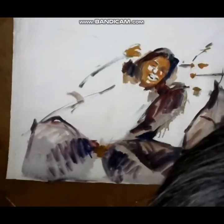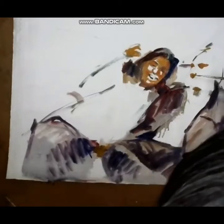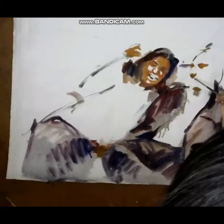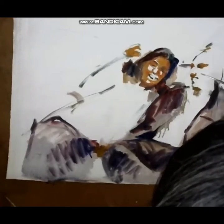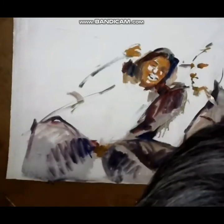With some shadow underneath the nose, unless you have light from below. The same shadow continues on the sides of the lips. Okay, now we still have to do the face.